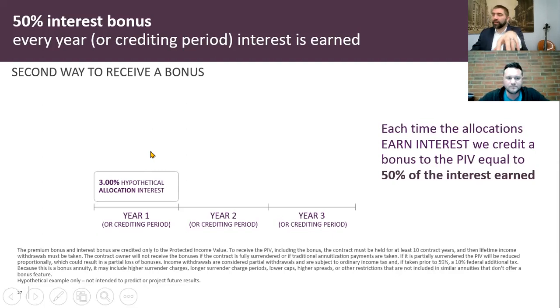The second piece on the income side, so you got the 25% bonus, but then you're also getting a 50% interest bonus. What I mean by that is if the index crediting did 5%, whatever the participation rate and the cap is, they're going to take 5% and multiply it by 50%. And what's credited to the income portion is now going to be 7.5%. On the accumulation side, you're still only getting the 5%.